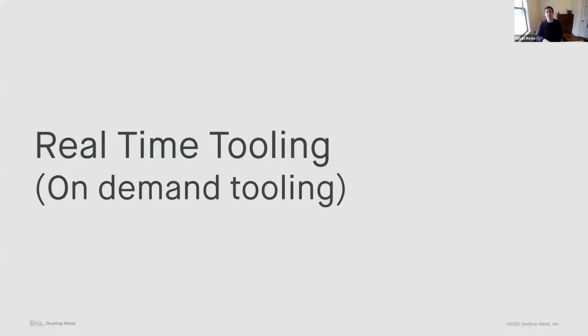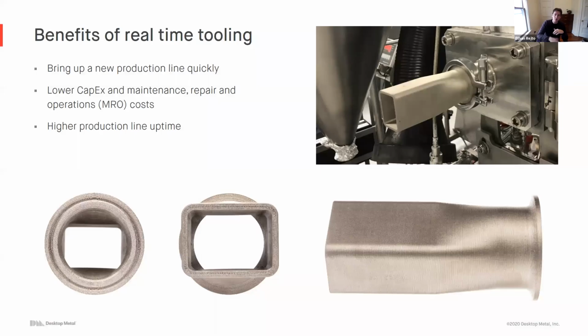Continuing on that idea of some of the more low volume applications that are possible due to the accessibility, we can talk a little bit about real-time tooling. Of course, we talked a lot about eliminating tooling altogether, but for the near future, at least, there's going to still be a need for tooling. Many applications, many parts will still benefit from being produced in high volumes with some of these traditional manufacturing methods. But there's a lot of benefit to actually producing these tooling components because they're almost always produced in low volume and they're almost always extremely expensive.